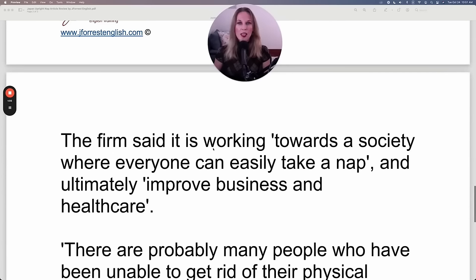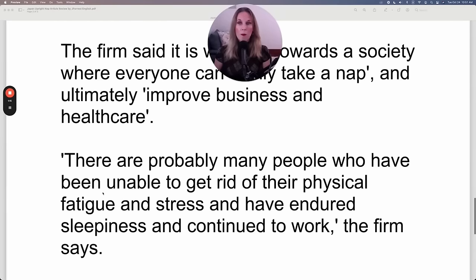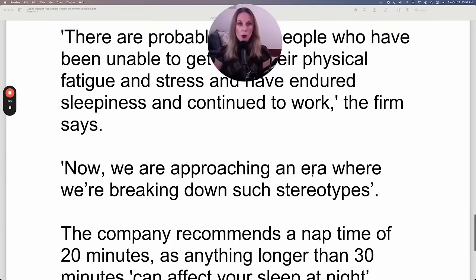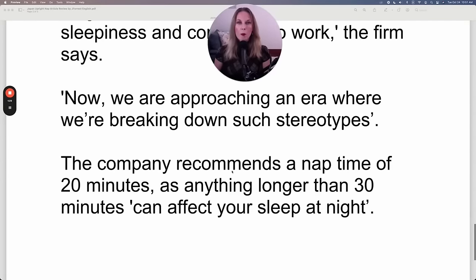The firm said it is working towards a society where everyone can easily take a nap and ultimately improve business and healthcare. There are probably many people who have been unable to get rid of their physical fatigue and stress and have endured sleepiness and continue to work, the firm says. Now, we are approaching an era where we're breaking down such stereotypes. The company recommends a nap time of 20 minutes, as anything longer than 30 minutes can affect your sleep at night. You're doing amazing. Let's keep going.